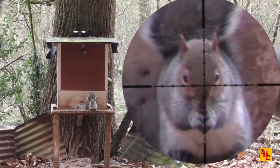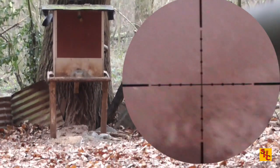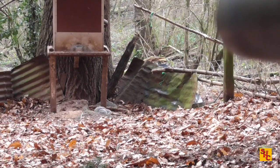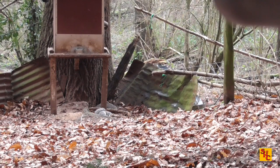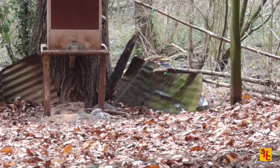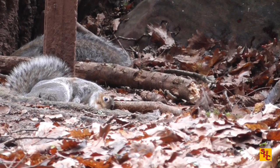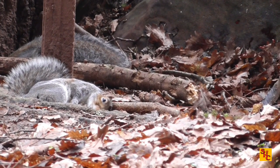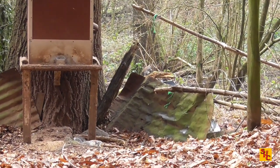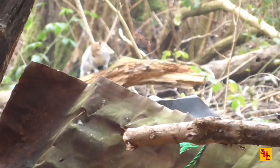Looking for it and straight on headshot. My most favourite type of shot, that one. As regular viewers will know, the pellet goes through the forehead, smashes the brain, goes then into the body a bit, dissipates all its energy into the target, maximum knockdown power. That's precisely why we come up with the side shelf. The squirrel the other side of the lane.